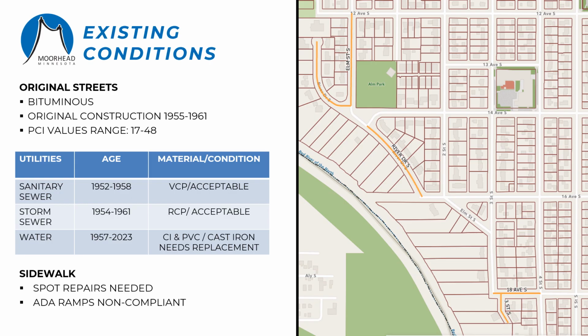So per city records, all the roads in this project area were constructed in the 1950s and 1960s. There really haven't been any significant street construction projects since then. Some minor maintenance work has been performed on the streets, including seal coats and a couple of minor overlay projects to act as stopgap measures or ways to prolong the life of the street.